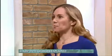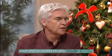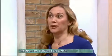This is a fact, and it's going to be quite a lot of money, but it's just not quite straightforward to work out anymore. What if you're part way through the purchase? They've been really good about this, to be fair. If you've exchanged but not yet completed, you can actually choose which stamp duty system you want to use in order to complete your transaction and pay your tax.